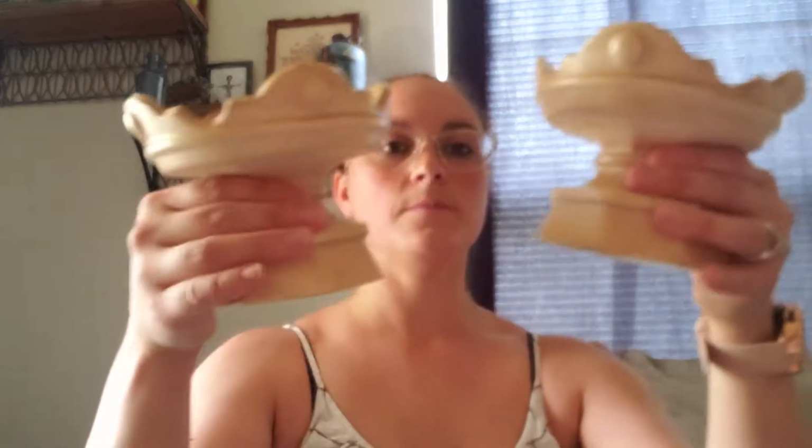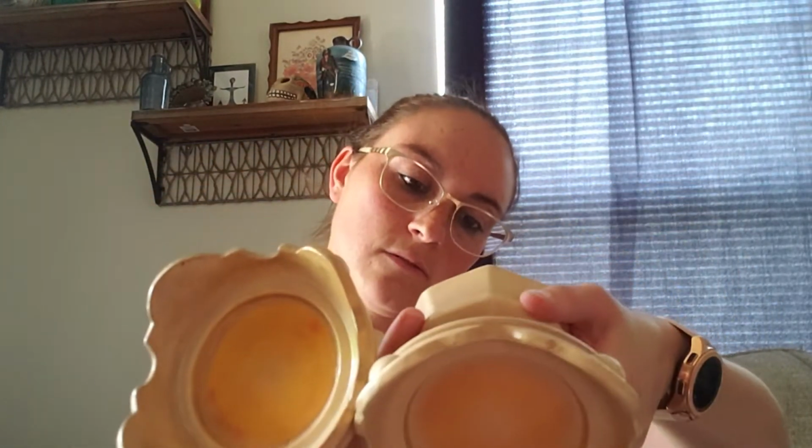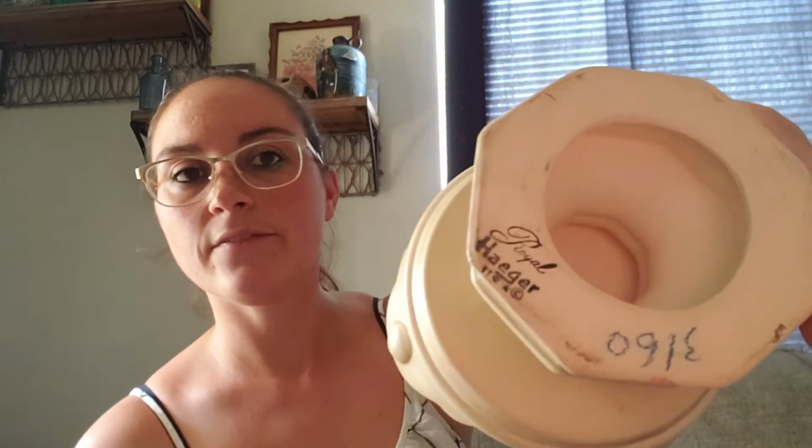I put a max bid of $5 and it went to $3. So I'll just go with whatever comes out first. There's only one item in there that I actually wanted. The rest I didn't know enough about to care, but let's see what goodies I won. So here are some, I think these are candle stands. Oh my gosh, look at that. They are Hager, Royal Hager. I didn't even know that.